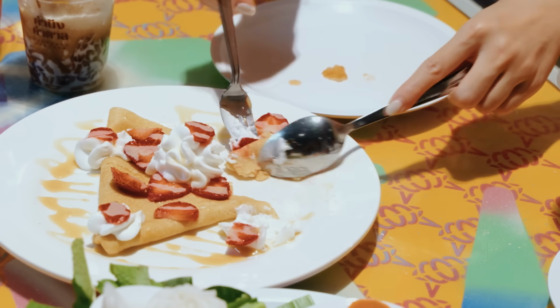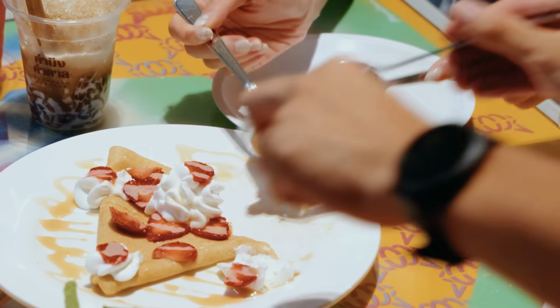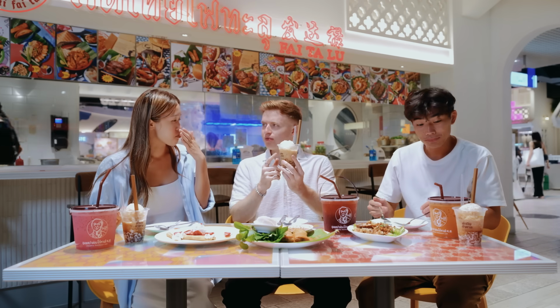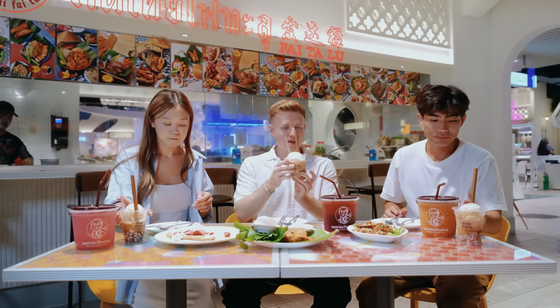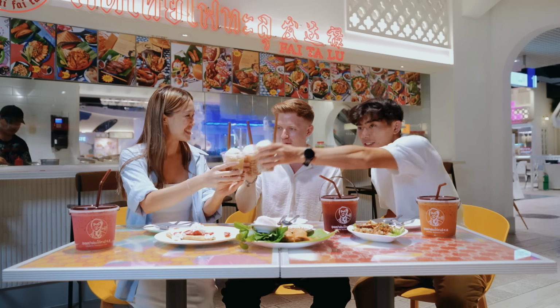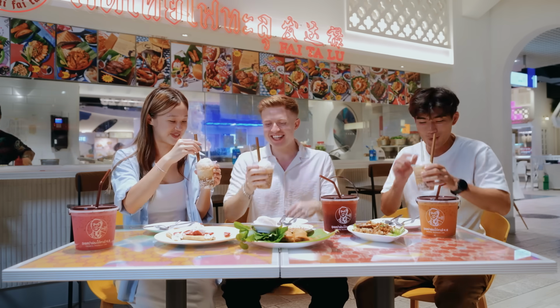So good. Love fruity desserts. Wow. This is really good too. You should try it. Looks like some classic Thai dessert over shaved ice. Cheers.